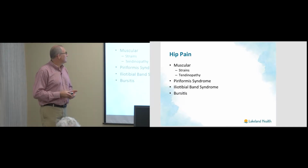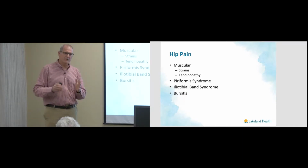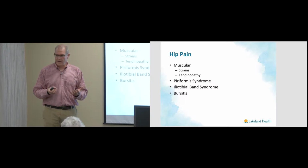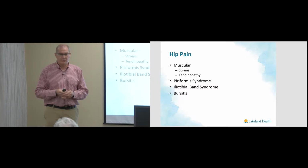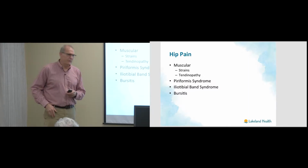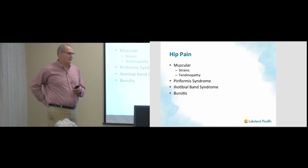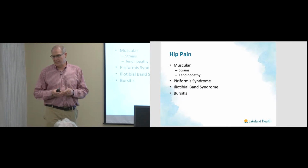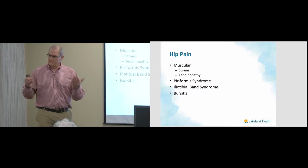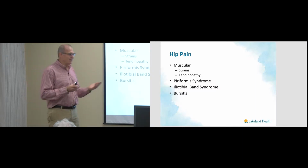replacement. So the other things that we look at are the things outside the hip. They don't necessarily lead to an arthritis of the hip, but can cause similar symptoms. Muscular symptoms, the strains, tendinopathies. So everybody in their life has probably done something where they slipped and all of a sudden they had the pain in the front of the leg or pain in their butt cheek from slipping on the ice, and that's more of a muscle strain. Give it a little bit of time, a little bit of rest, ice, heat. You start stretching it and it gets better.